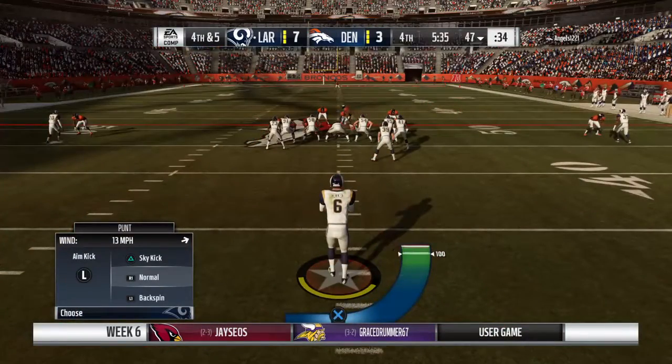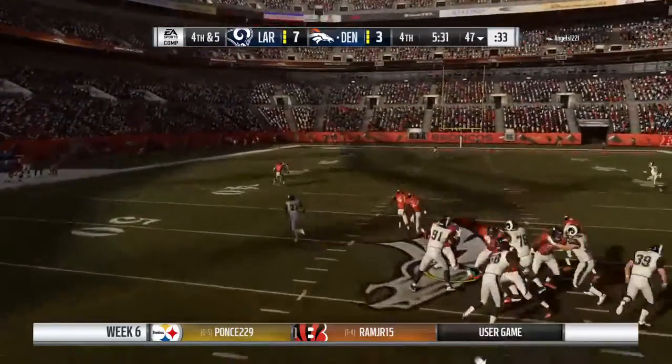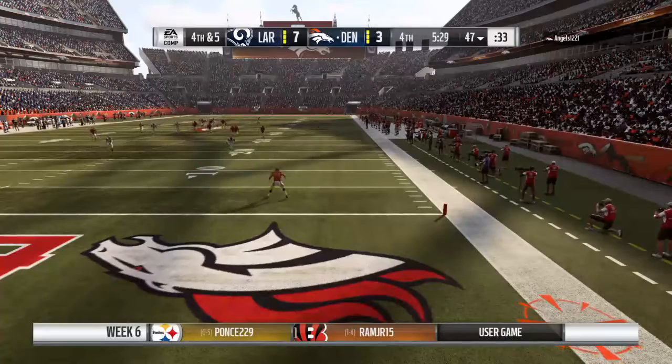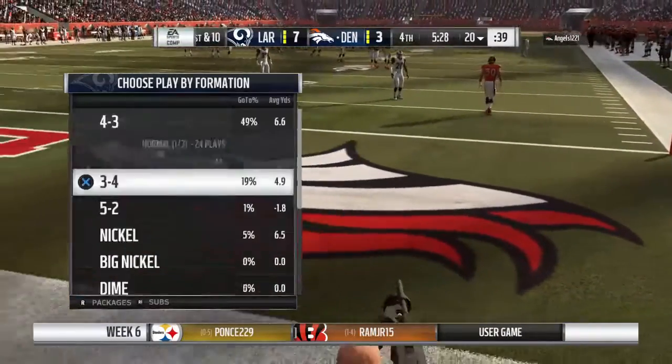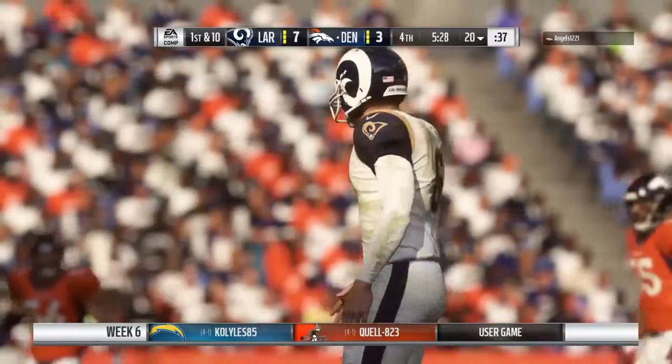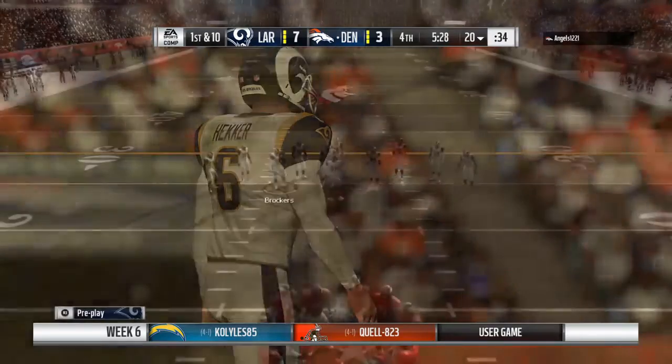Here's Johnny Hecker now as he's on to punt for L.A. He gets this one away, and boy, it's another boomer. And not what he was hoping for there, as this will hit in the end zone for a touchback. The Bronco offense now set to come back out onto the field.